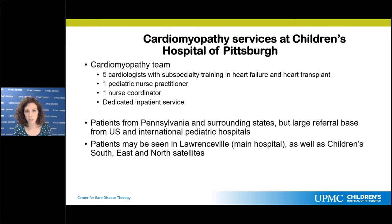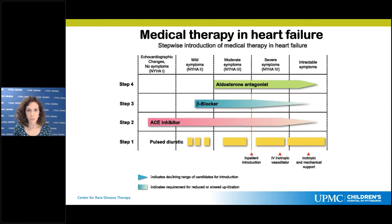We have multiple different sites that patients can be seen at to ease convenience for families, including our Lawrenceville, our main hospital clinic, as well as Children's clinics in the south, east, and north locations. And appointments are available 5 days of the week.